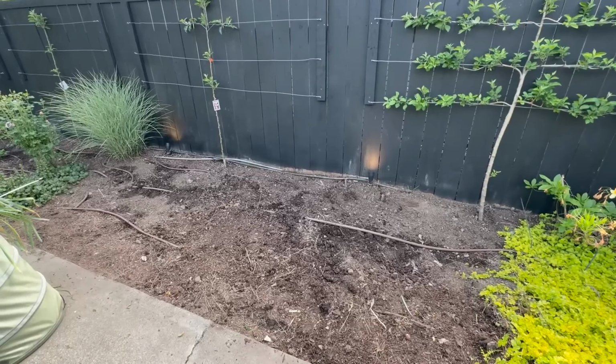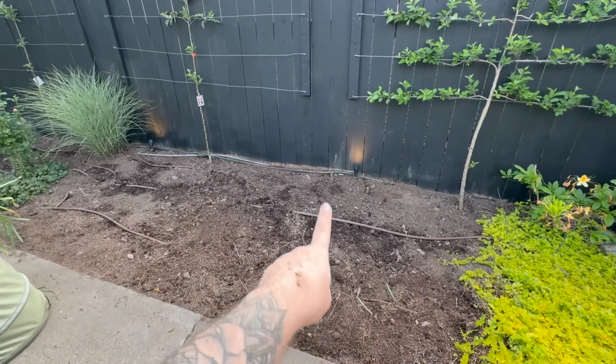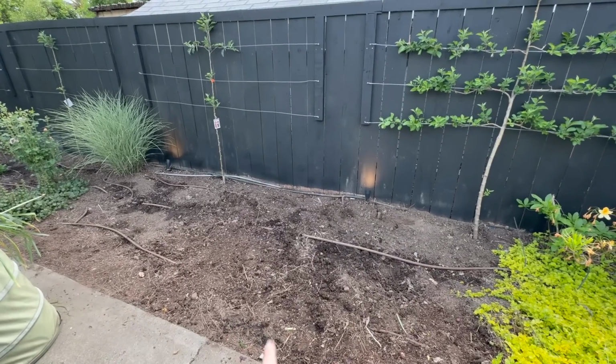And now we're gonna get the SuperCal planted, and I'm just gonna fill in this entire area and just kind of spread them out. And then this will just be like a sea of pink. It's gonna be so pretty on the black fence.